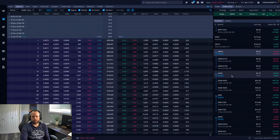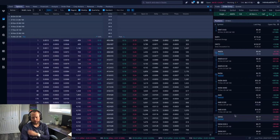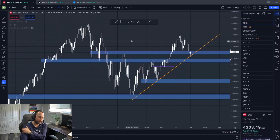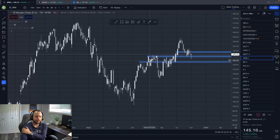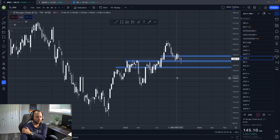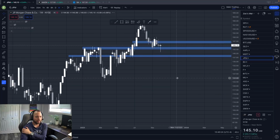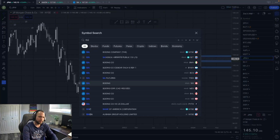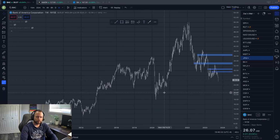Nvidia, longer term trade. AMD, longer term trade. DKNG, I wouldn't be surprised if that one's a loss. I'm probably going to have to cut out of that one sometime soon. JPM, I ended up cutting out of because we broke the zone, and then the weekly chart still looks really tempting. And the fact that I am starting to be bullish on the Russell, which would mean bullish financials at least. JPM, let's see what BAC looks like. Nope, that one got smoked.